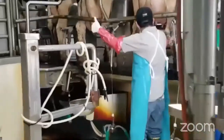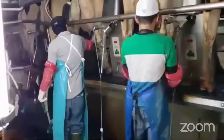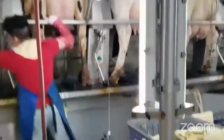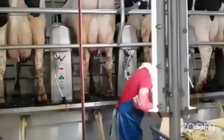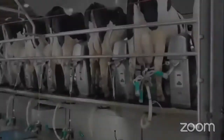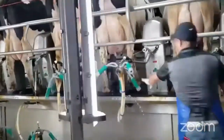He is stripping each of the cows to make sure that their milk is good and to stimulate the milk letdown. And then a few feet away, this guy is wiping each of the teats clean with towels, and we wash and dry them and reuse them. This also stimulates the milk letdown. And then they ride a little bit further down the line.